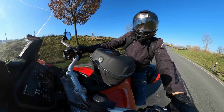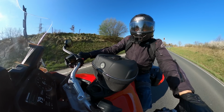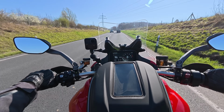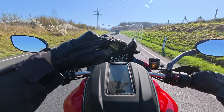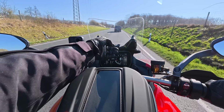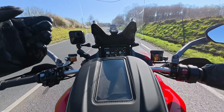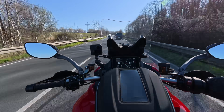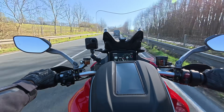Okay, so now at highway speeds, this is with the windscreen all the way down. Still, I'm 5'10" and it's hitting me at the top of the helmet. Now let's put it up. Oh, it's even smoother. Wow. Interesting.